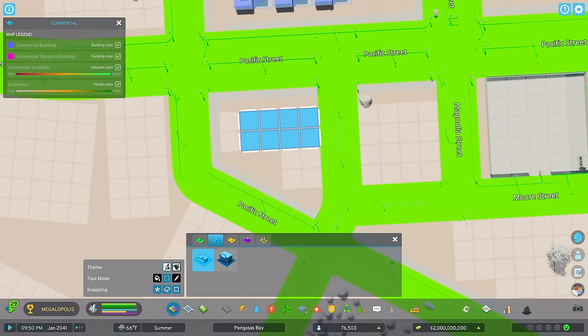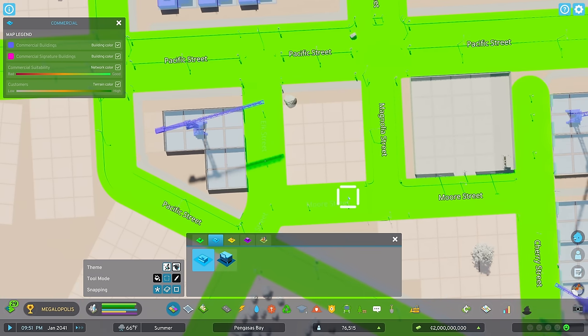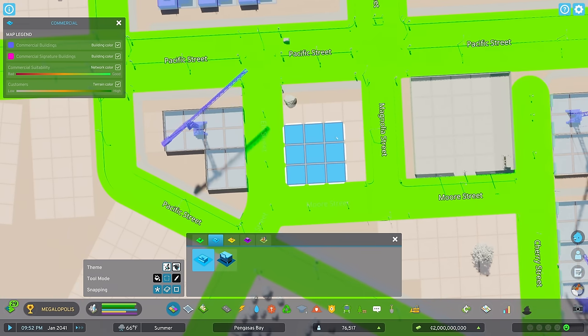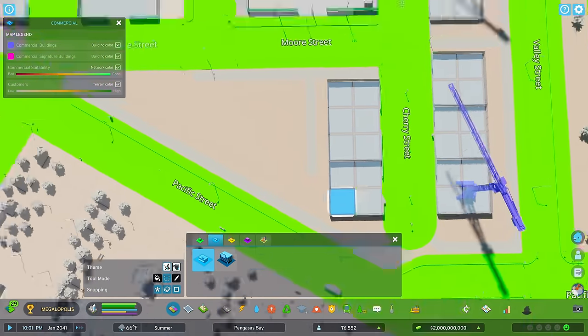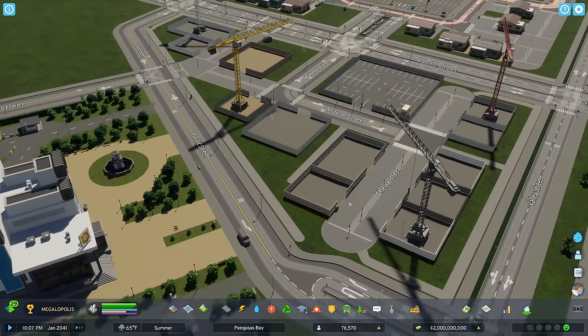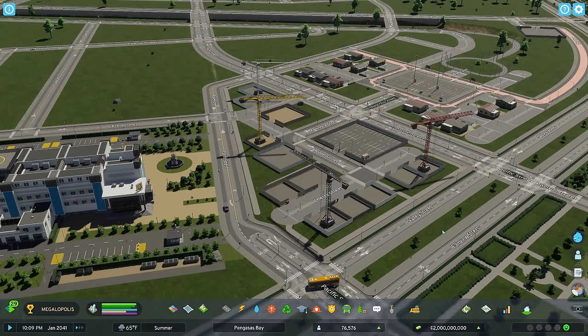In fact, this could be a big one here. This could be a 4x. Yep. Okay, 2x4, I should say. 2x2. I wonder if I can go 3x3. Oh, yeah, I like that. And now I've got buildings on slightly different orientations. Oh, that's filling in nicely. I think I'm going to like the way this looks.